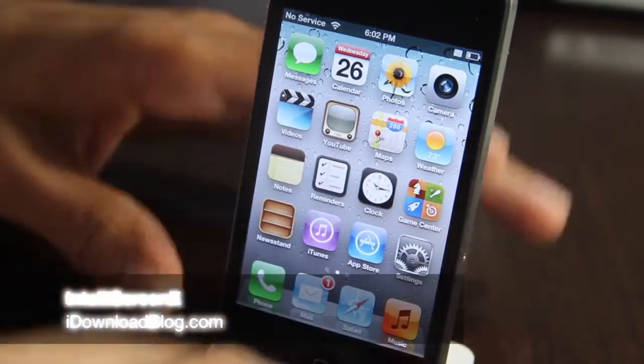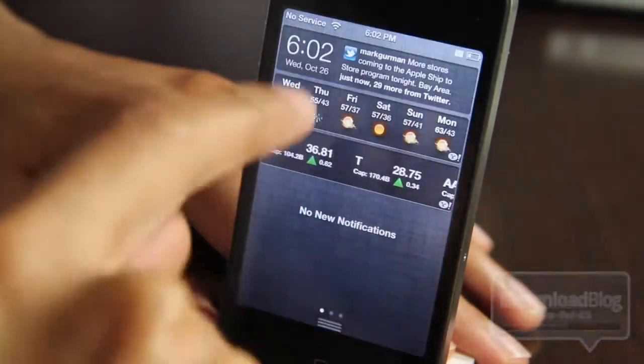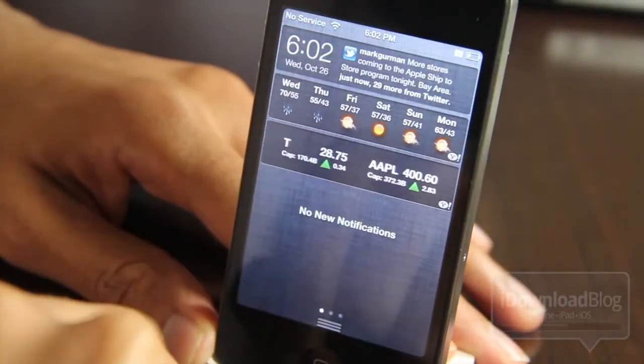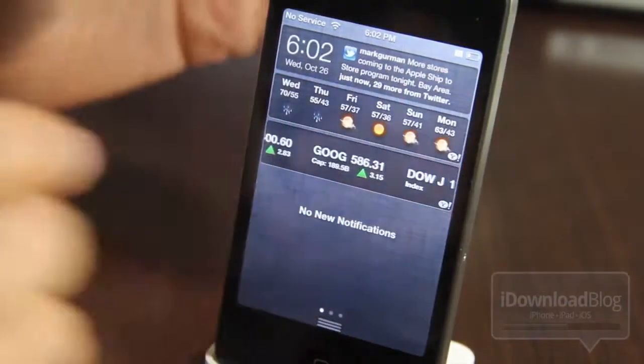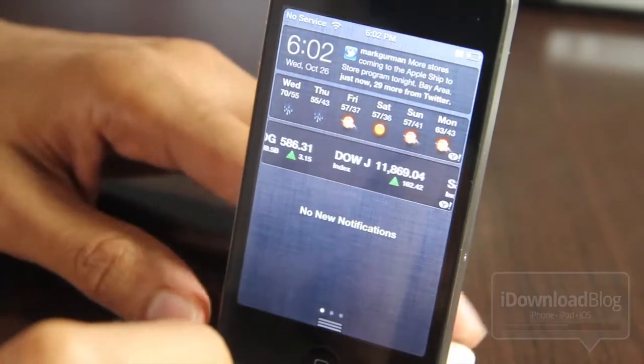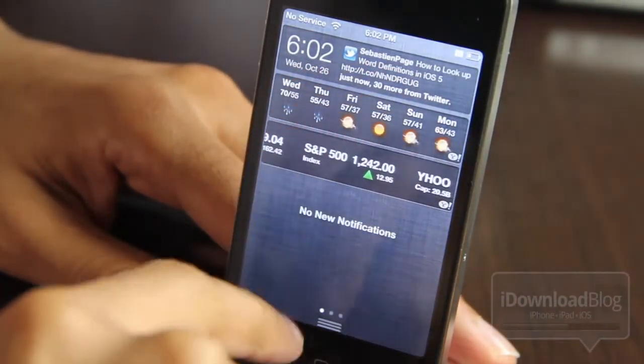Could it be the most highly anticipated jailbreak tweak ever? Well, indeed it is. It is for iOS 5. It is IntelliScreenX, and it's here on my iPhone 4. It looks pretty much like your normal run-of-the-mill notification center, doesn't it? But then you notice the little IntelliScreenX ticker right here at the top, which kind of gives it away.